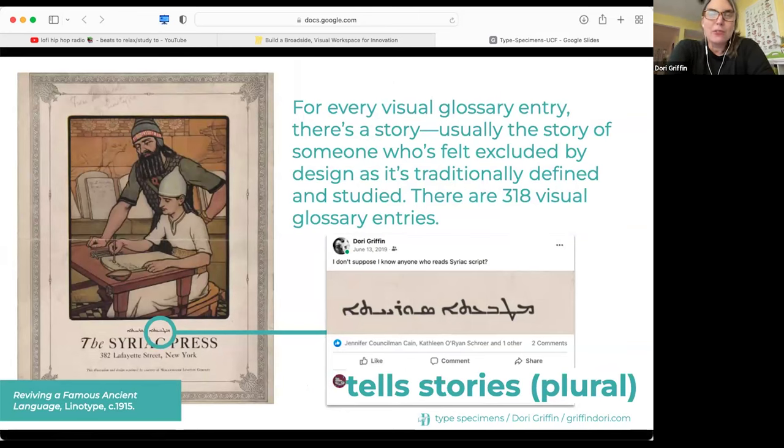And I felt really passionately, especially as I was pulling together the visual glossary entries, that each image needs to tell a story. And for the glossary images, that's usually a story about somebody who's felt excluded by design, as has been traditionally practiced. And there are 318 of these moments of mostly historical exclusion. That's a lot of stories that are available for us to explore and learn about and uncover the details of. And I think that's amazingly exciting.